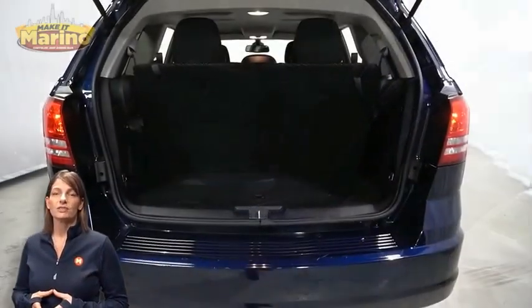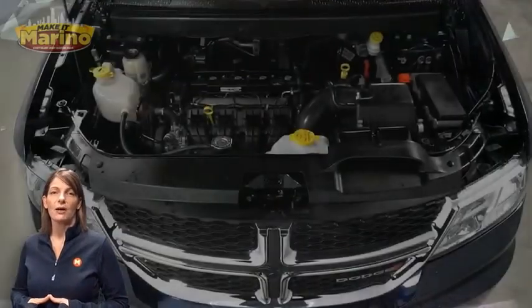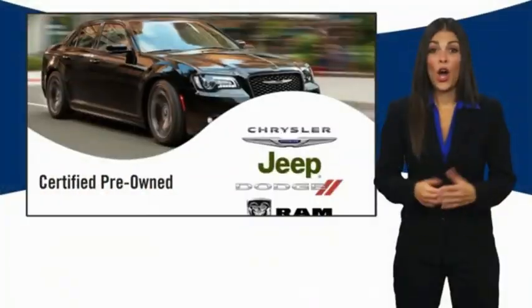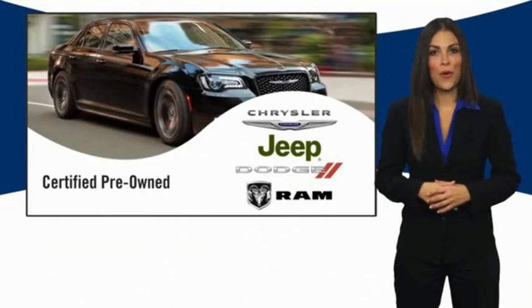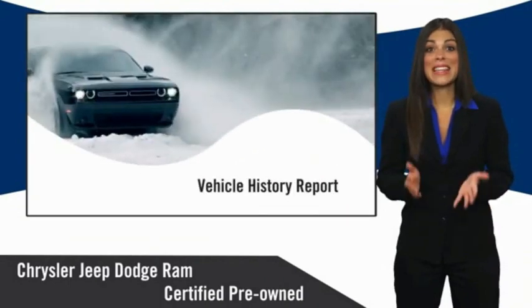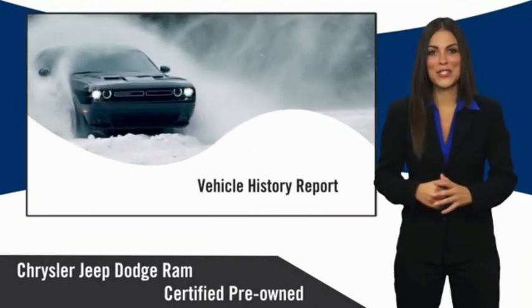For additional details, visit us at marinocjd.com, stock number P71720. All Chrysler Group certified pre-owned vehicles pass a stringent inspection process, guaranteeing that only the finest vehicles get certified.